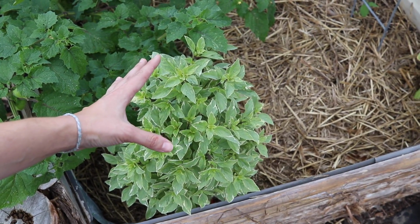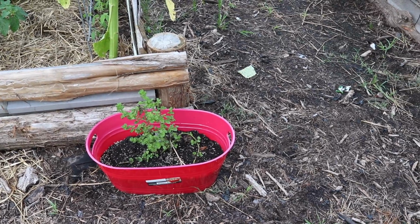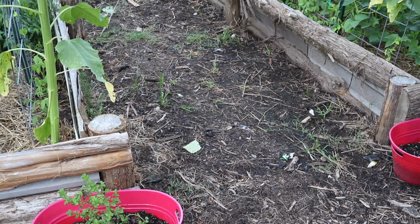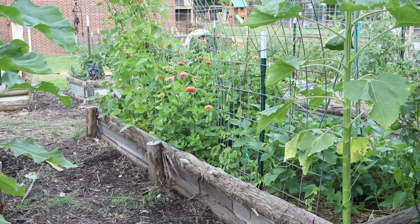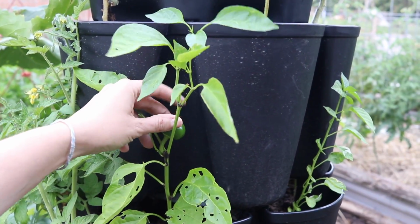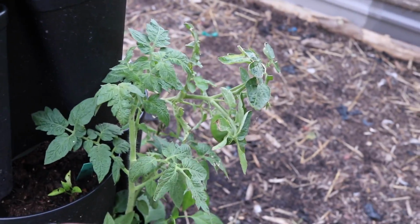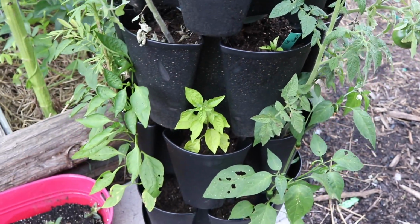I really like the flavor of traditional pesto, and I don't know, this is a kick in the mouth. I love this space right here. It just makes me really happy. It's so pretty. Got some little babies coming up in my Greenstalk. Here's a little tomato here. It's looking pretty good overall.